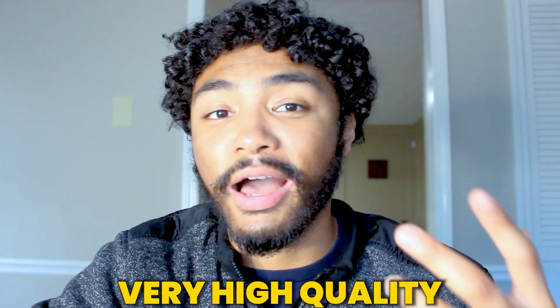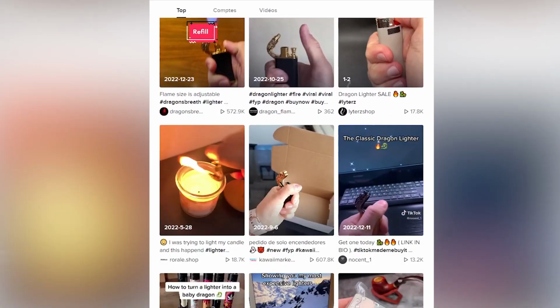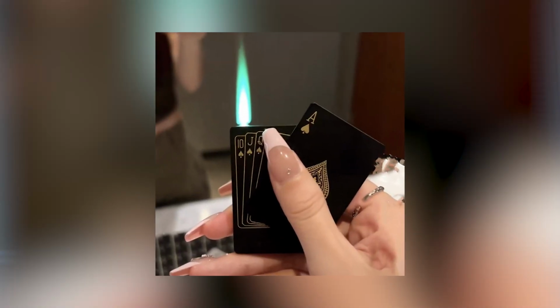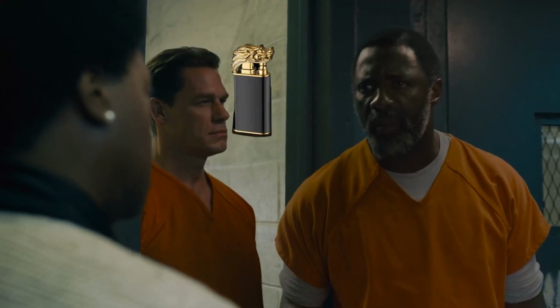It can also be a very unique variant. It can also be a very high quality one, something that'll actually stand out from the original variant. So an example would be those dragon lighters that you guys have seen all over TikTok that are doing extremely well. There have been tons and tons of different types of lighters, like the Ace lighter, which is basically this card lighter that you can flip on, and it does basically the exact same thing, and it stands out drastically compared to the original one.